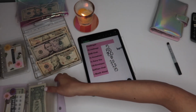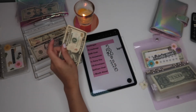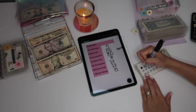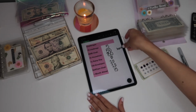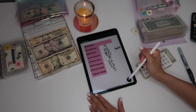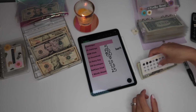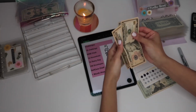And our 1 month ahead challenge will be giving 15, and I believe the last 10 I'm going to go ahead and put towards the 1 month ahead challenge as well. So we're going to be filling in 10 and 15 for a total of $25. So let me change that on my screen. Okay. So 1 month is getting $25. So 10, 20, 25.